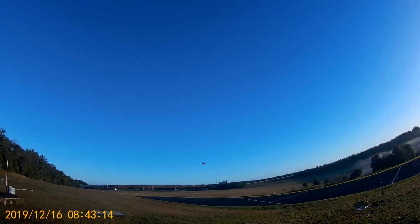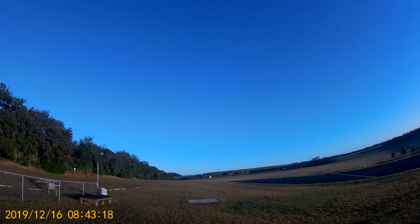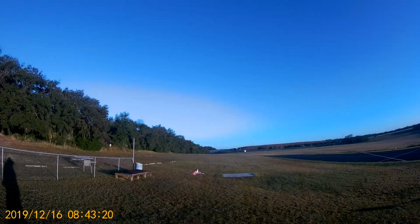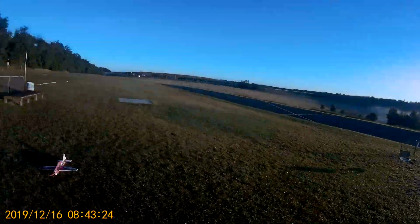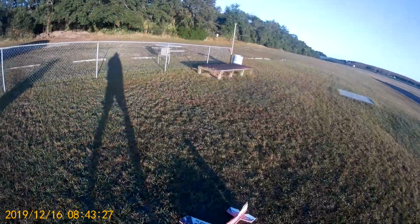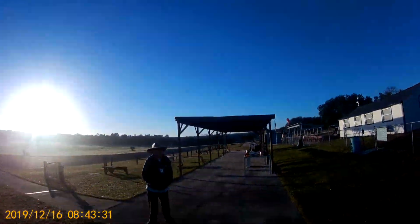What he had done is he had the battery too far back towards the center of gravity. So when he was coming in, that delta was not happy, and it would do this. Oh, so you've got to keep the battery forward on it, is what it appears to be, and you'll be in good shape. That was fun. Yeah, it looks like it's flying good.